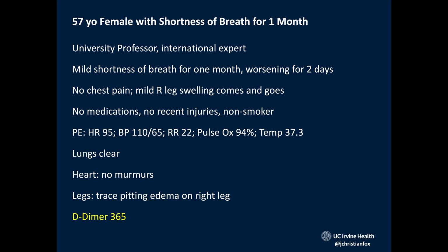Here is a new patient, a 57-year-old female comes in, shortness of breath for a month. I remember this lady, she was in bed 5. She was a university professor, sort of like an international expert in her field, and she's always flying around. She had mild shortness of breath for a month. Worse the last 2 days, no chest pain, mild right leg swelling, sort of comes and goes, not a smoker.